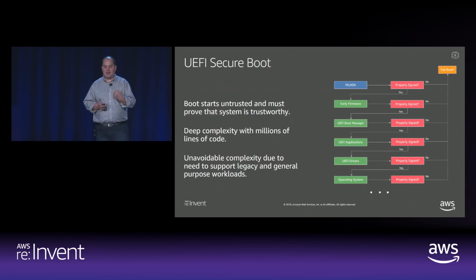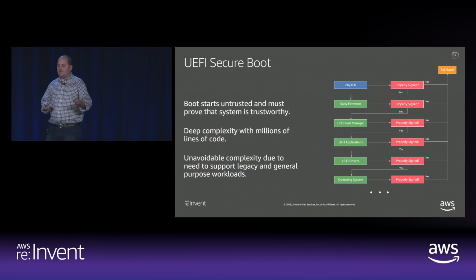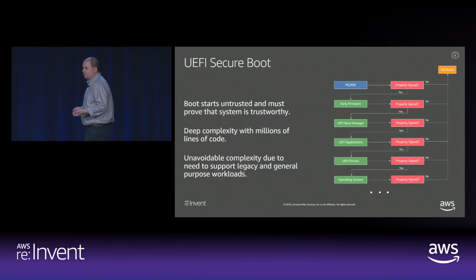And what it's telling you is that as long as all of this software is functioning correctly, then you're running that software on the system. And like I said at the beginning, I just don't believe that all of this software and all of this complexity is going to be correct.